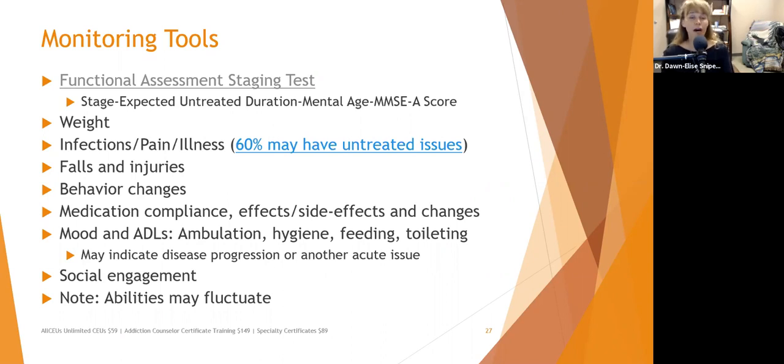You also want to monitor their weight. This is the best way, if you're not there around the clock, to make sure that they're eating enough. You want to monitor for infections, pain, and illness. It's estimated that up to 60% of people with dementia have untreated issues because they can't articulate what's going on. They can't tell somebody effectively that their stomach hurts or that they think they've got a fever. We want to look for falls and injuries, make sure that the person doesn't have any untreated bruises or wounds.